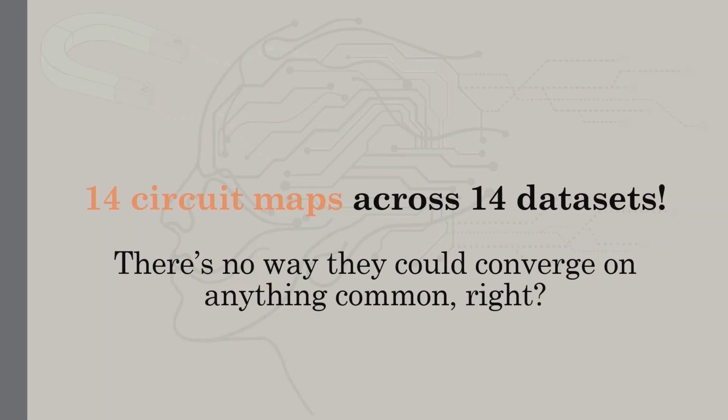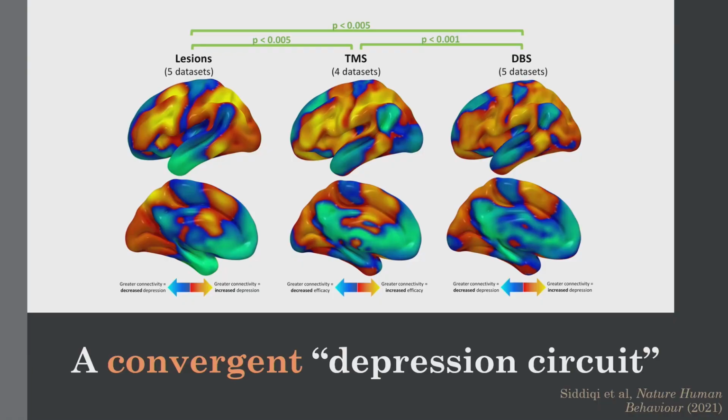And I figure, there's no way this could converge on anything in common, right? I was talking to Mike Fox about this. Again, he's a neurologist, I'm a psychiatrist. He said, check to see what they all have in common. And I said, this is psychiatry. Things don't converge. Things don't replicate, right? But he told me to try it anyway, so we tried it. And sure enough, it showed this.